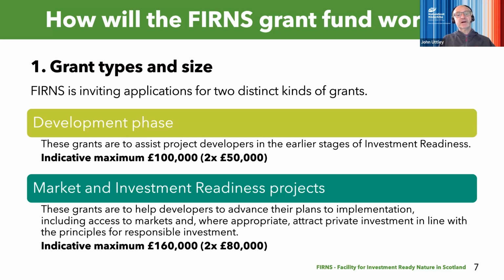And of course, just a reminder that applicants must apply to both NatureScot and the Heritage Fund. Having said that, all expressions of interest come only to NatureScot. So at the expression of interest stage, just NatureScot. At the application stage, NatureScot and the Heritage Fund.